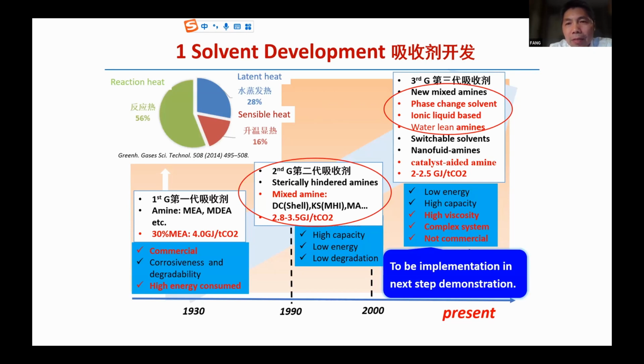That includes typical new solvents like mixed amines, phase change solvents, ionic liquid based solvents, water-lean amines, nanofluid amines, and also catalyst-aided amines. Their typical regeneration energy has decreased to 2 or 2.5 gigajoule per ton CO2. But now they are mostly researched in the laboratory and also at some pilot scale. So the next step is demonstration project operation.